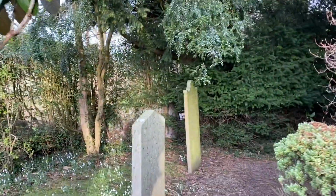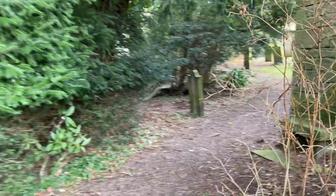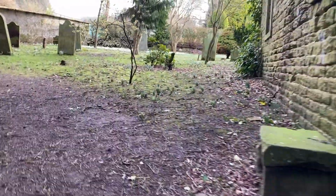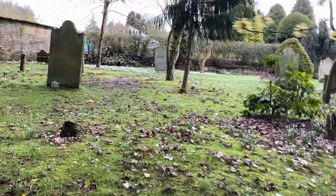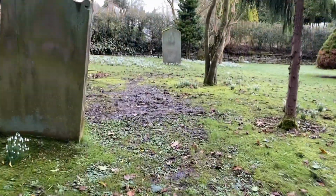You can't always see them. The trouble with them is you've got to sort of lie on your belly and look at them. They don't do it for me. But this beautiful little straightforward nivalis I just think is just beautiful. Seeds itself around, grows everywhere.